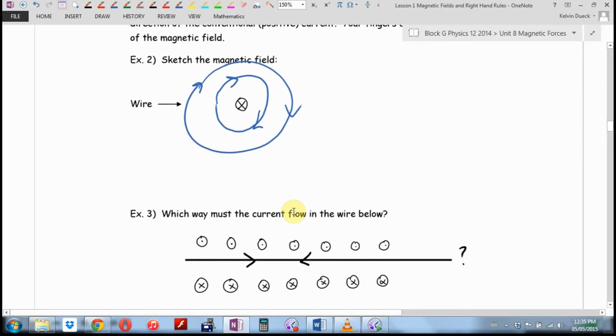Example 3. Here, the wire is going horizontally, and I've given you the pictures of the magnetic field. What do those dots in the top row mean? What direction is the magnetic field coming from? Towards us. What do those X's mean?